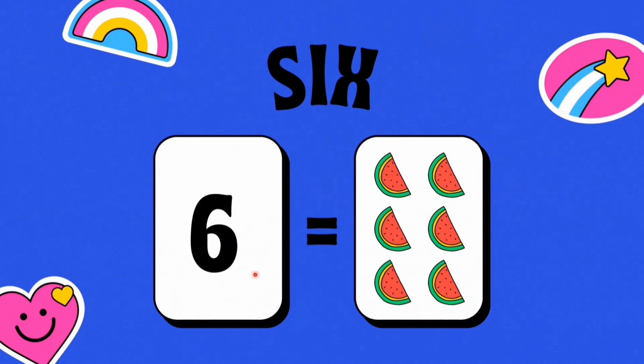And we have number six. What number is this? Number six. What number is this? Number six. So let's count. 1, 2, 3, 4, 5, and 6. Let's count again. 1, 2, 3, 4, 5, and 6. That is number six. What number is this? Number six. Good job.